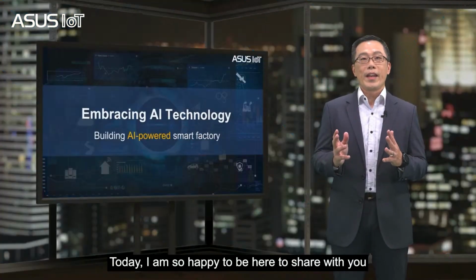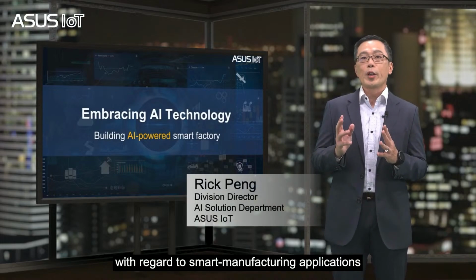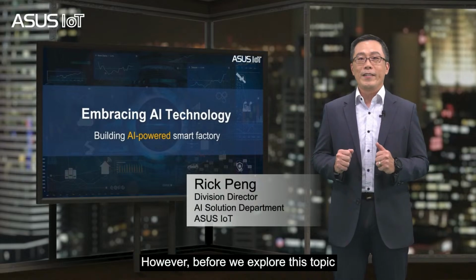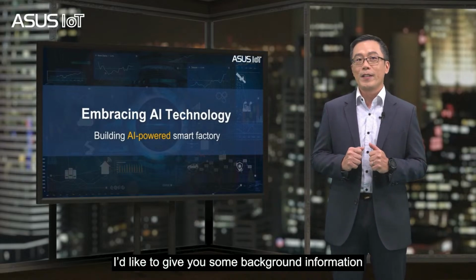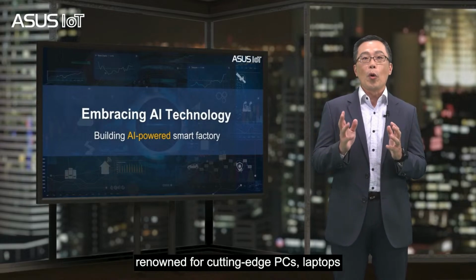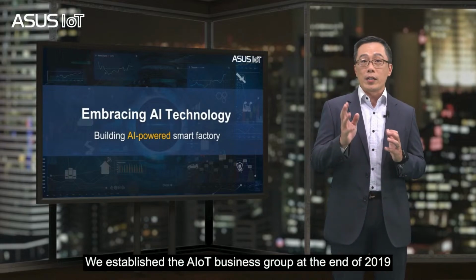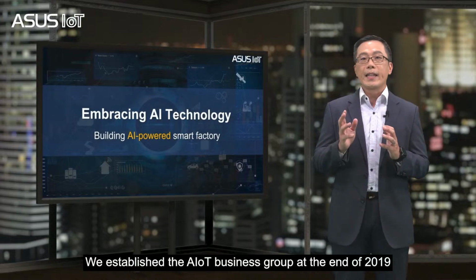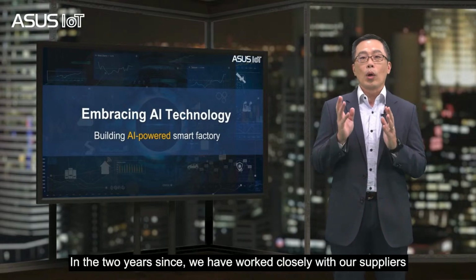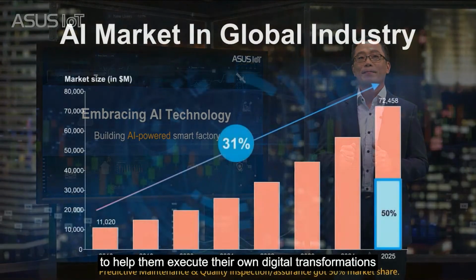Hello everyone. Today I'm so happy to be here to share with you what ASUS AIoT has created with regard to smart manufacturing applications. However, before we explore this topic, I would like to give you some background information. Most of you may know that ASUS is a world-leading technology company renowned for cutting-edge PCs, laptops, motherboards, and more. We established the AIoT business group at the end of 2019. In the 2 years since, we have worked closely with our suppliers to help them execute their own digital transformations.